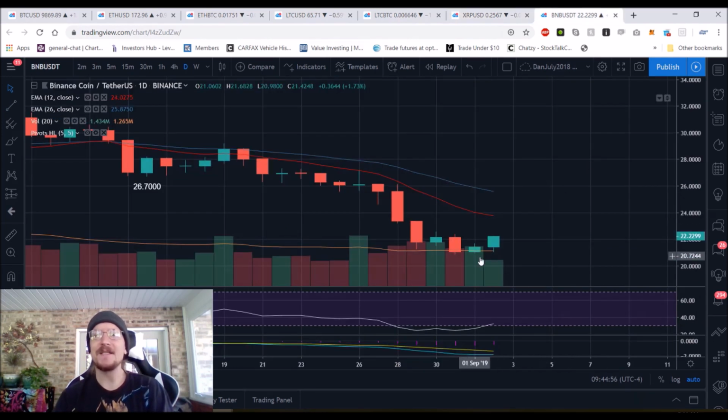And last, Binance, getting a bounce going now. Binance is at the top of this bounce. So oversold on a lot of time frames. We were watching $20 psychological. We only got down to 20.88.